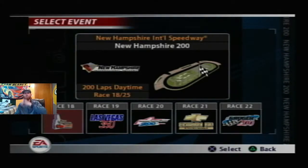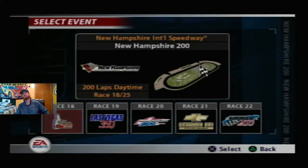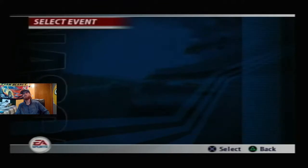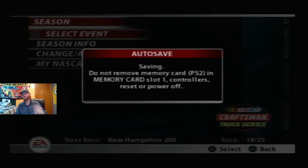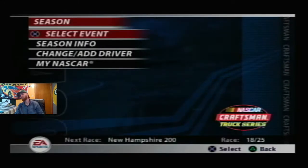I thought the next race was Watkins Glen. Do we even go to Watkins Glen on the schedule? Maybe we don't. Let me check the calendar. I thought we were going to go to Watkins Glen. That little shape in the New Hampshire race logo, I thought that was Watkins Glen. Maybe Old Spice Speedway was the only road course race of the season.